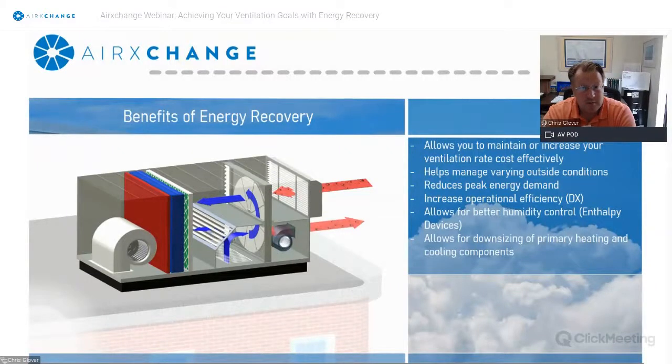It allows for better humidity control. As we demonstrated, these devices can transfer moisture from the humid stream to the drier stream. And as you remove moisture from the air as it enters the evaporator coil, it allows that evaporator coil to remove more moisture than it would have by itself. So you're getting some enhanced humidity control out of it. Some people refer to it as changing the SHR, sensible heat ratio of the system, especially for certain components that get a little less efficient at certain SHRs.